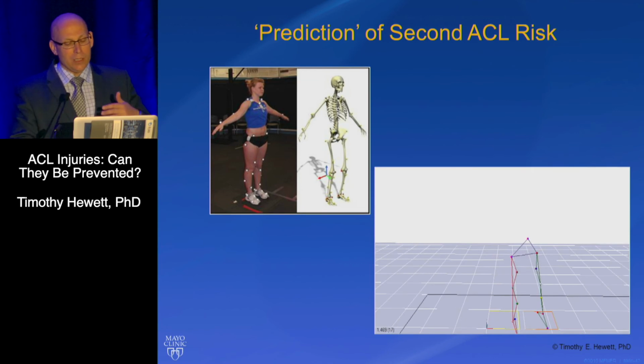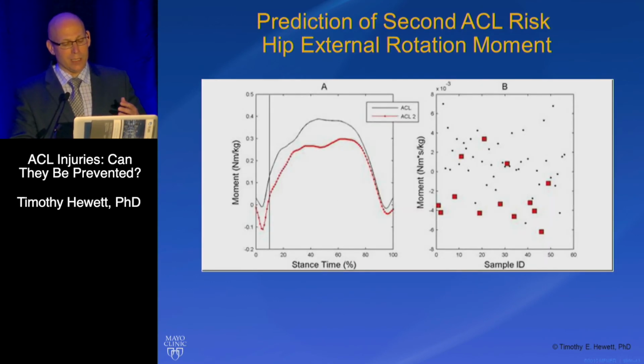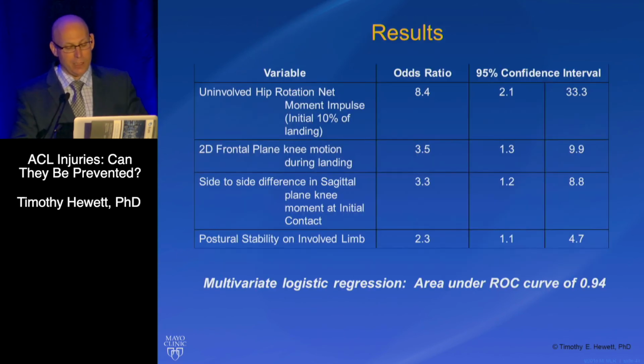So we used these same techniques we did in our prospective studies and basically showed that hip internal rotation, knee abduction leads to second ACL tears, and we can predict that based off the hip internal rotation impulse. Those who don't go on to a second tear use their glutes and their hip complex to externally rotate their hips, whereas those that go on to a second injury have a net internal rotation. They let the ground reaction force internally rotate their hip, adduct it, and abduct the knee.